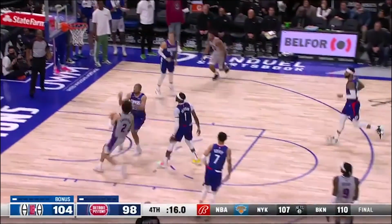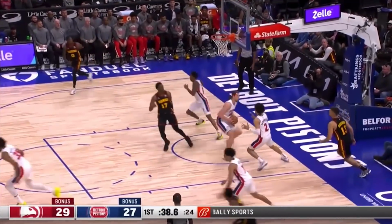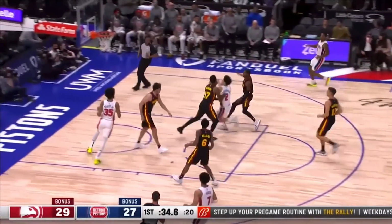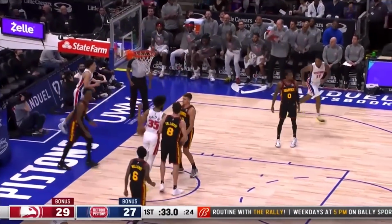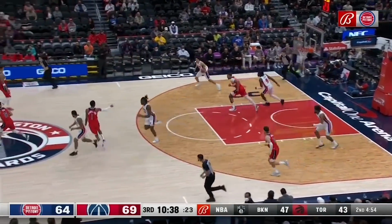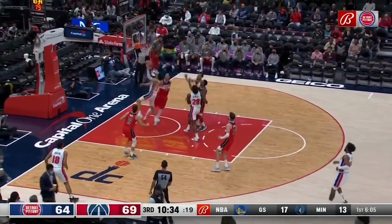Bravo! Lest you think he's only got that shot with the left, here's another full speed attack on the right side with that same gorgeous shot off the glass with the right hand. When he decides to bear down on his man in transition, he can definitely get into that category only a handful of players are in. Unstoppable one-on-one on the break.